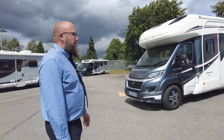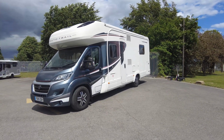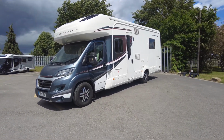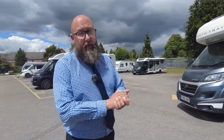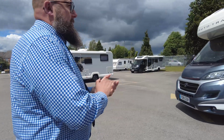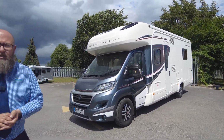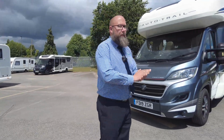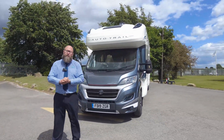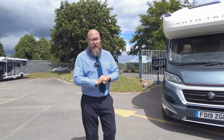So this afternoon we have for you a 2019 Auto-Trail Frontier Delaware. It's from 2019, on a manual chassis and gearbox, and it's 2.3, 150 horsepower. 9,925 miles are on the clock at present, but that may change if the vehicle has been used for a test drive. It weighs 4,250 kilograms on the road, so you will need your class 1 entitlement to be able to drive it, and it's 8.04 meters in total length.